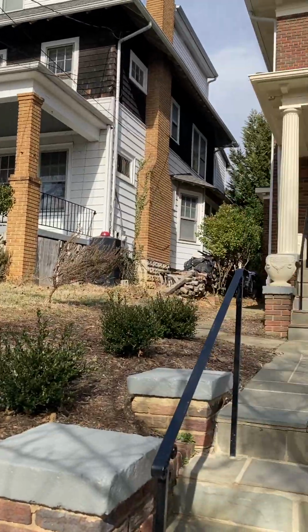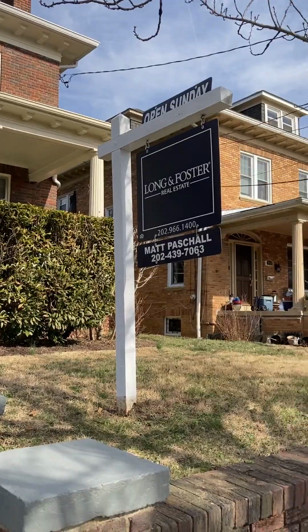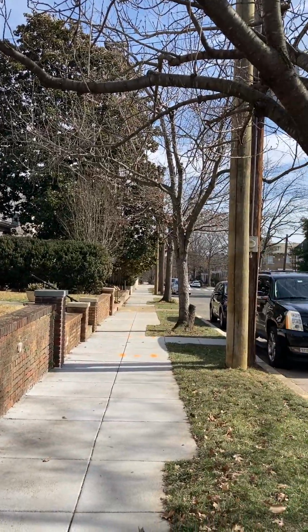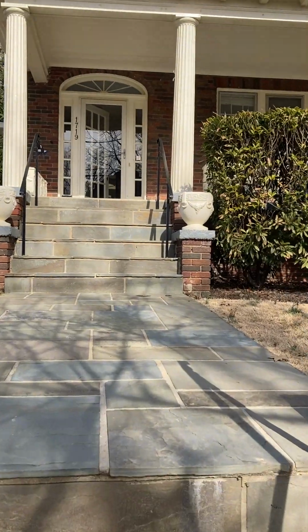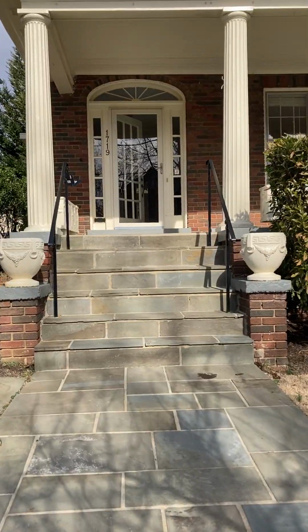1719 Varnum Street. It's a beautiful freestanding house.